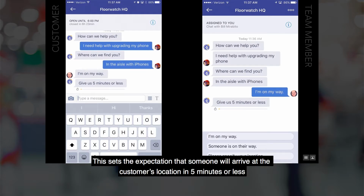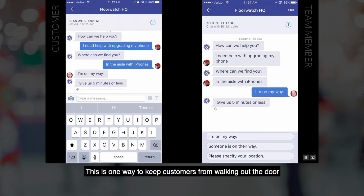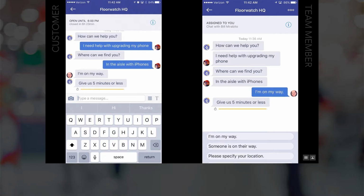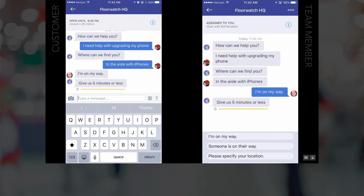This sets the expectation that someone will arrive at the customer's location in 5 minutes or less. This is one way to keep customers from walking out the door. You've now agreed that someone is on their way and will be there in a short amount of time. Obviously, I won't make you wait for 5 minutes. So with the magic of digital video, I'll speed this up.